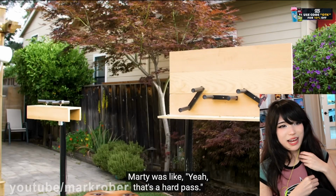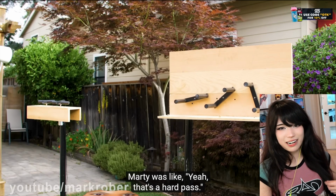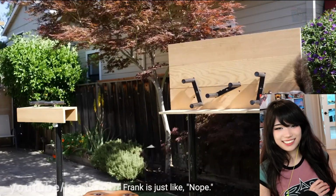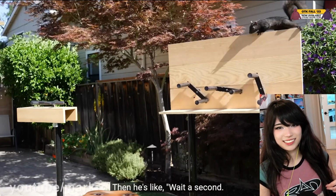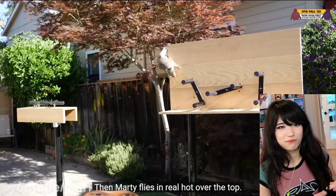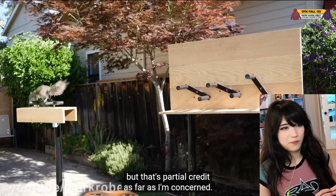Marty has it in his mouth, and he's still going. Fat Gus is just like, no brakes on the walnut tree. Frank is just like, nope. Then he's like, wait a second. Still nope. Then Frank flies in real hot over the top. He didn't make it through, but that's partial credit as far as I'm concerned.